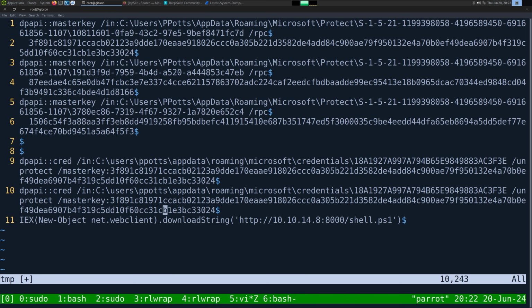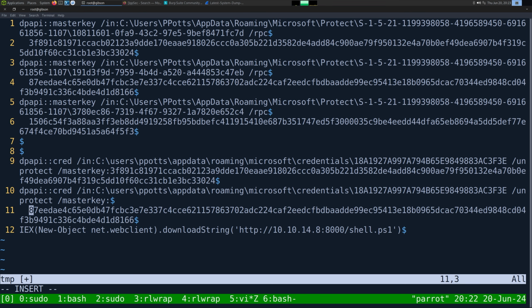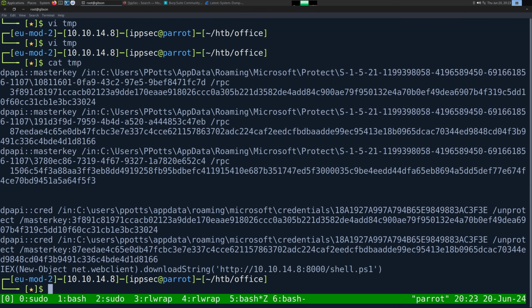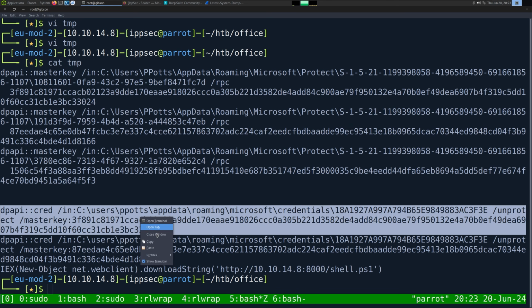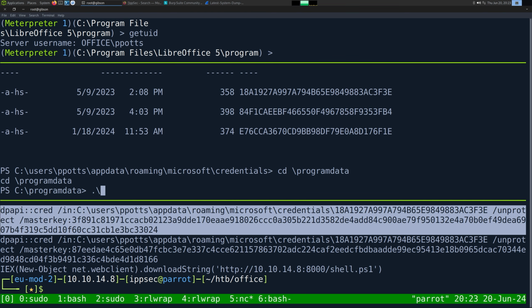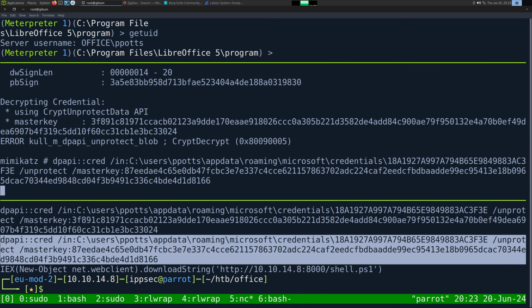And let's do, just in case that master key doesn't work, grab the next one. And if that doesn't work, we will go try the other one. So copy this. That didn't work. Grab this.